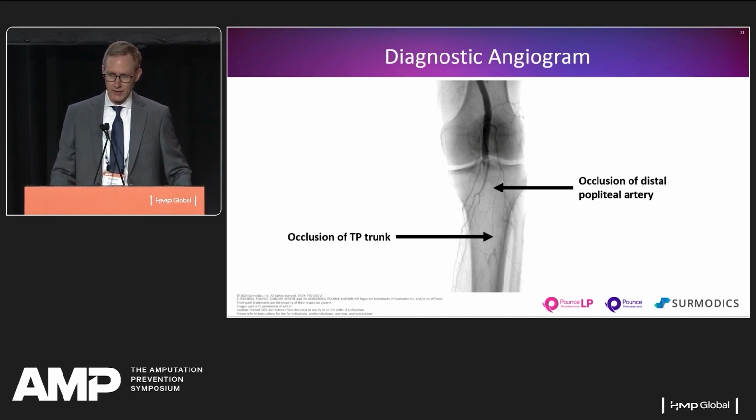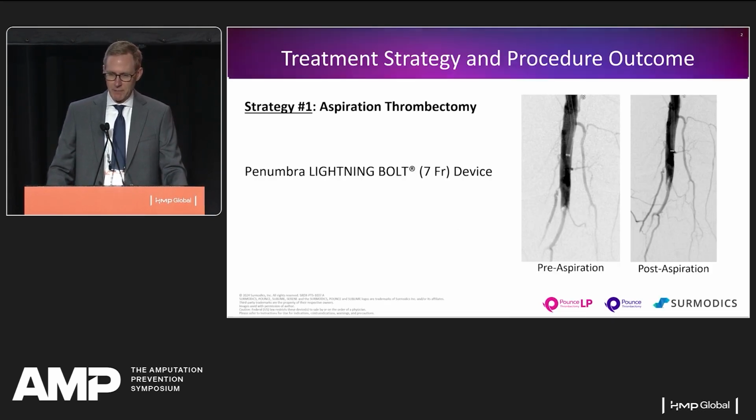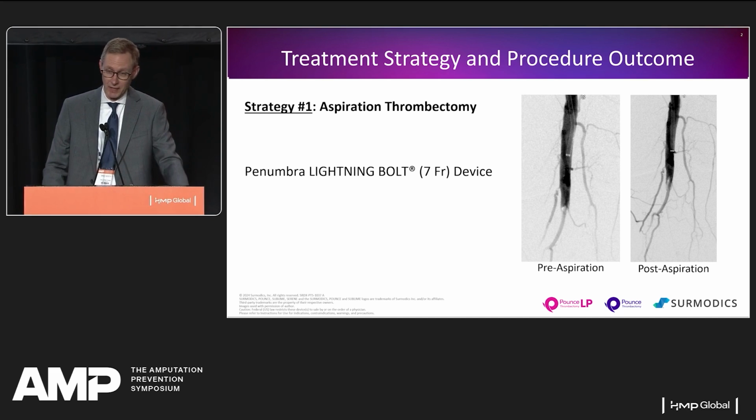It shows occlusion and no flow through the P3 segment of the popliteal artery, and occlusion of the entire tibioperoneal trunk, but you can see the proximal aspects of each of the tibioperoneal arteries. So in my mind, as a popliteal embolus, I started with a device that we'd had around longer. I chose Penumbra, the Lightning Bolt 7 French device, not the 8 French, which I'd had good success with on some previous popliteal emboli in years past. But my first strategy was aspiration thrombectomy.